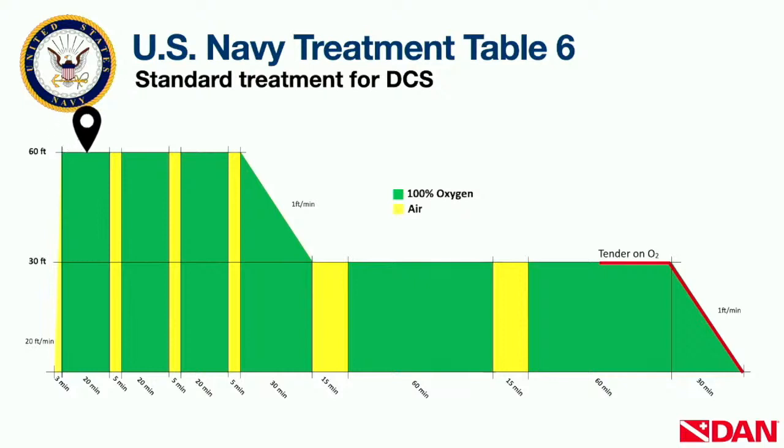So 10 minutes into the treatment, this is a key part. Sometimes divers with mild or moderate symptoms show a fantastic improvement and the symptoms actually go away within 10 minutes. That's eventually when the doctor may decide to change the treatment table and do a shorter one. But quite often we just go ahead and continue with the six.